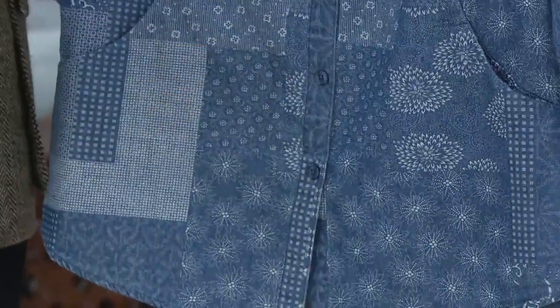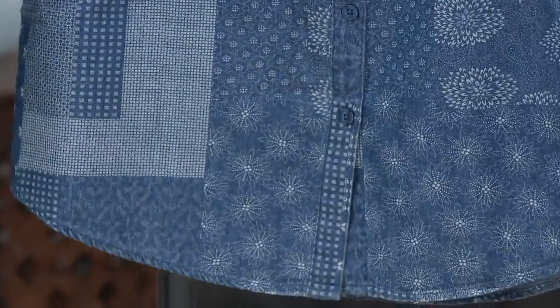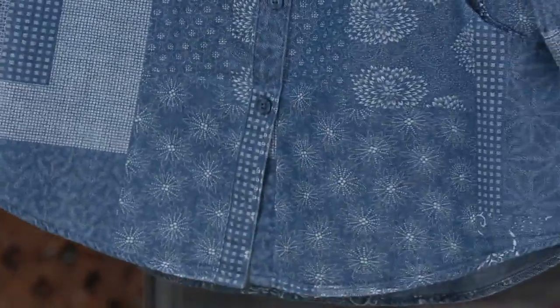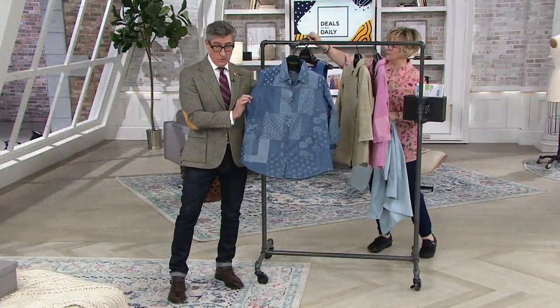Yes. So the buttons are perfectly placed to never have the peekaboo, to never have seeing what we don't want to see. And then, of course, as I mentioned, princess seam, which I don't do in denim very often. It's got a very cool, great shape to it.